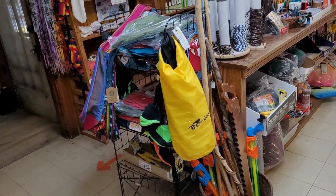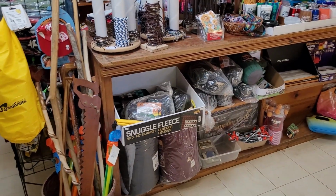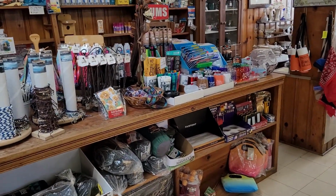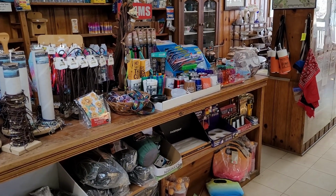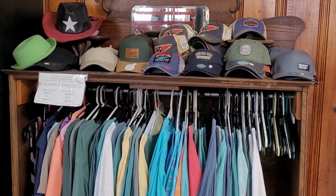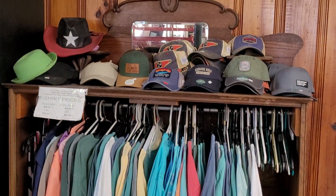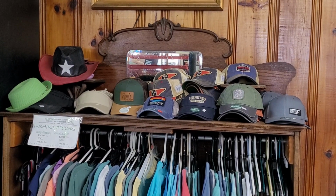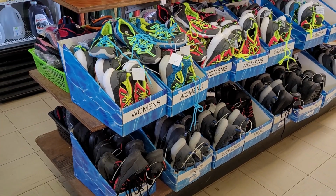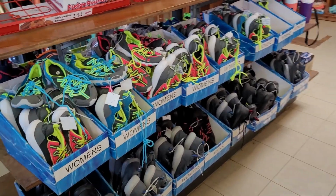Swinging around here, they have other souvenirs as well. All kinds of stuff. Hats over there, and T-shirts, more T-shirts I should say. They even have tennis shoes over here, actually. I don't think these are just tennis shoes. I think these are actually water shoes, if I'm not badly mistaken. That's what it looks like.